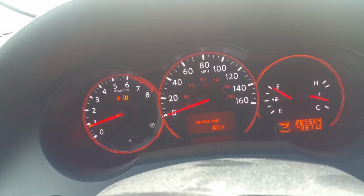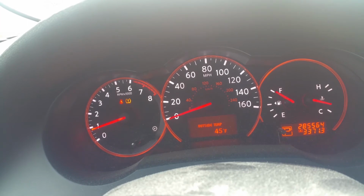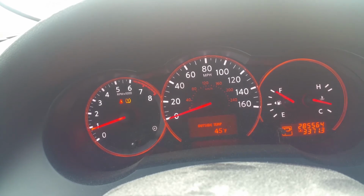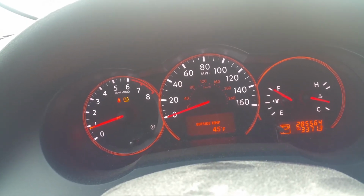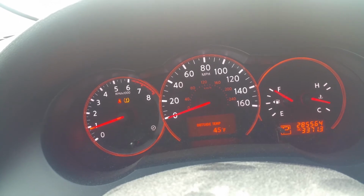But keep in mind, guys, that this is the winter, and CVT transmissions, as far as the fluid is concerned, break down a lot faster during the summer, and that whine will show up a lot sooner because of the heat. But this is the winter, so I don't know when that whine's going to show up, but I'm guessing I'm going to get a lot more mileage from this car before it does.